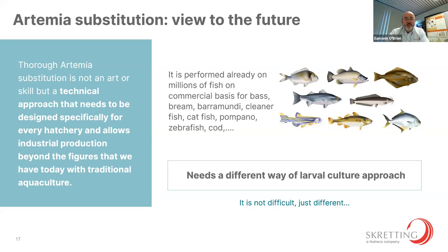But it's already good to remind ourselves that Artemia replacement is already being done for millions of different fish, and it's been shown as well for numerous different species. It just needs a different larval culture approach. It's not difficult, it's just different. But technical expertise, of course, plays a key role.